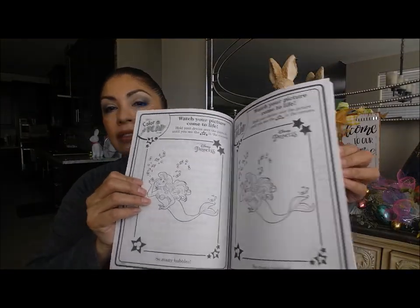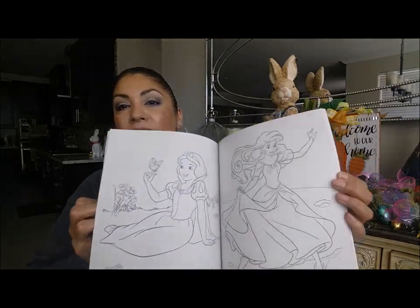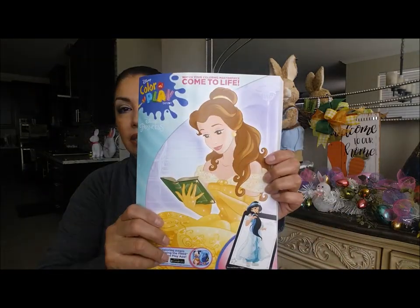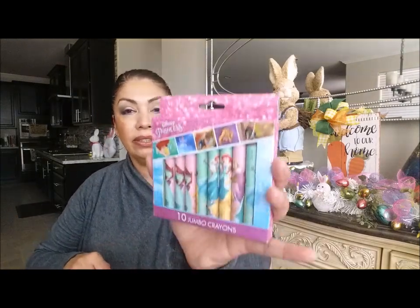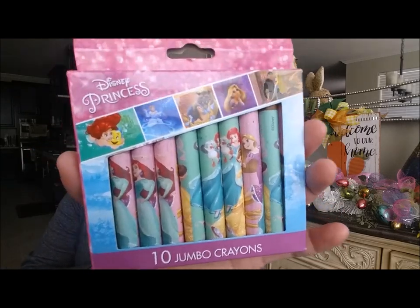So for Lexi's basket, I bought her this cute little coloring book. It has all the princesses in there. So you get like the Little Mermaid, you get Jasmine from Aladdin and Snow White. All these cute little different characters are in here. So that's gonna go in her basket. I also bought her these crayons, the jumbo crayons, because she's still small, so I wanted to get her the bigger crayons. And it has all the princesses on there.